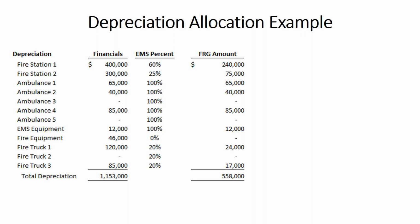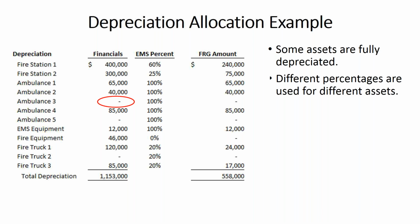Okay, so this is our last slide before we get to the end, and it has my contact information. So our last example, we just want to show here's how you might do a depreciation. You've got some ambulances, 3 and 5, that are fully depreciated. You've had them a long time. You've already deducted all that expense. So obviously they're 100% EMS allocated, but 100 times 0 is still 0. You're going to see how these each have a different percent allocation. So we've got Fire Station 1, we're using 60% versus Fire Station 2 is 25. Again, perhaps this is because the number of bays at the fire station, perhaps it's because of some other method, but we've got a different EMS percent that can be applied there.